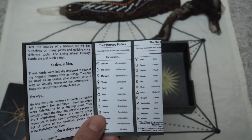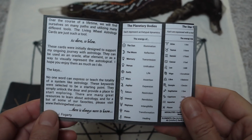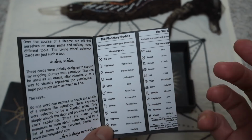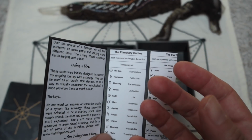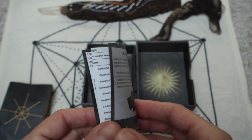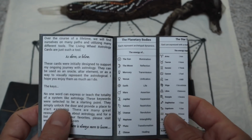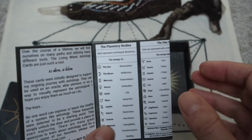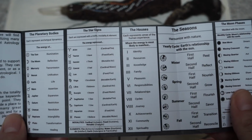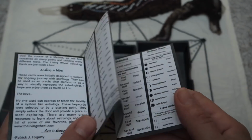And this is my first opinion. I think this is a brilliant deck for anyone who wants to learn astrology because it's a visual aid to getting into the astrological chart. Sometimes seeing the astrological chart can be very overwhelming. There's a lot of symbols. You don't see any Venus, Mars. You just see the glyphs of the planets, the glyphs of the signs. Everything is together. The houses mean something, but nobody knows what, and so on and so forth.